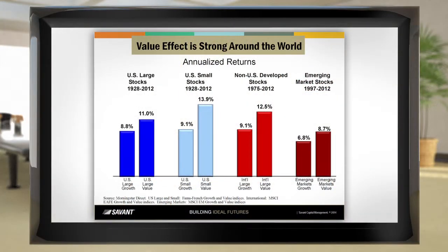This chart illustrates that history has rewarded the value investor over the growth investor. The margins are sizable across the board. The blue bars show that since 1928, value stocks have outperformed growth stocks in the U.S. large and small cap categories, with U.S. large value stocks beating large growth stocks by 2.2% per year on average, and U.S. small value stocks beat small growth by 4.8%.